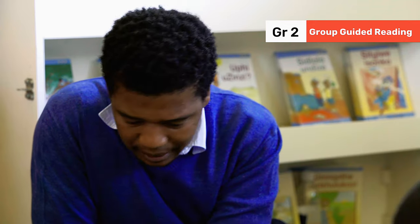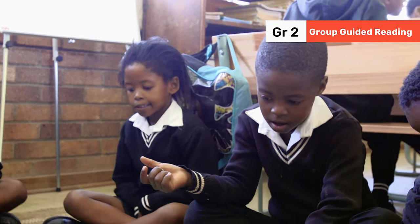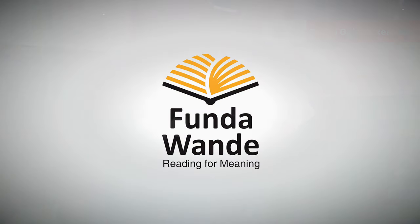Let's look at the picture. What is the boy showing us? Who can tell me? What is the boy showing us? Kamva? What's the boy showing us? Let's look at the picture. What is the boy showing us? House. It's showing us a house? Okay.